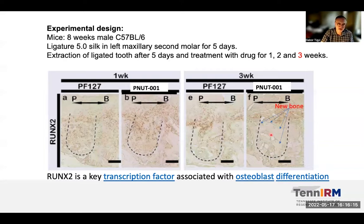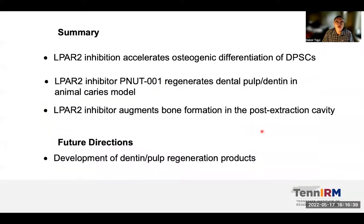So this study again extends our earlier observations that PNUT can actually enhance and accelerate not just the dentin odontoblast differentiation, but also the osteoblast bone differentiation and formation in the alveolar bone of the skull. So our summary is that the LPAR2 inhibitor promotes the differentiation of dental pulp stem cells into odontoblasts. LPAR2 inhibitor PNUT regenerates dental pulp dentin in animal caries models. LPAR2 inhibitor augments bone formation in the post-extraction cavity. And we are very excited about our future studies trying to develop dentin pulp regeneration products.